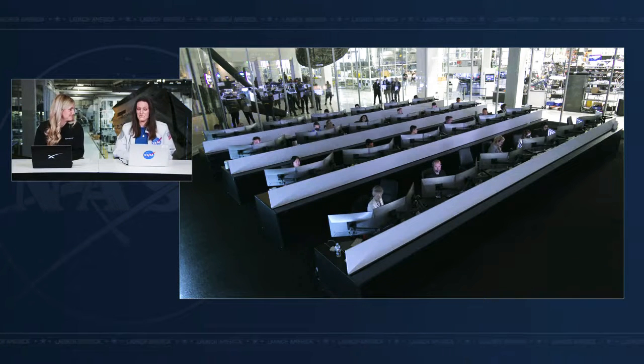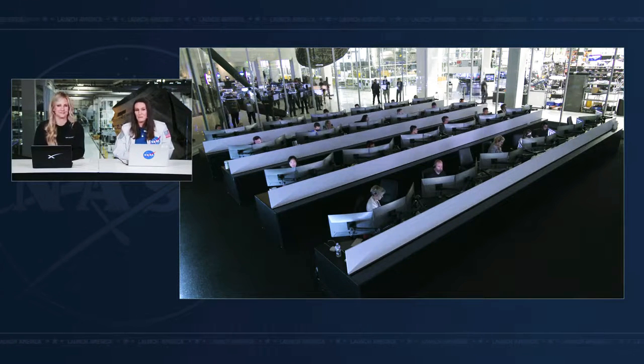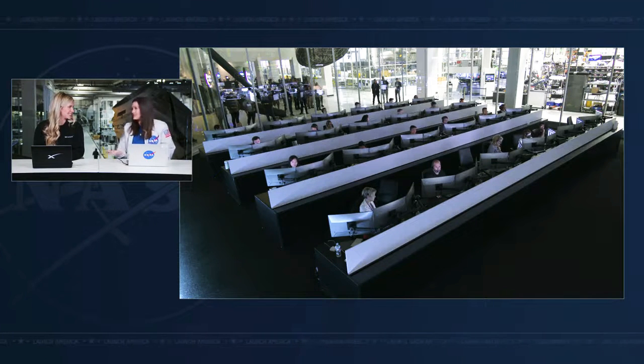Yeah, we have about 15 minutes until the entry interface period. We again anticipate that loss of signal. This is something that always happens. It's a side effect of that plasma buildup, but we know we will regain that communications once they have slowed down and exited that plasma. We will see the drogue chutes deploy shortly after, which will pull out our mains. We'll see splashdown, and fingers crossed we'll have views of this from our WB-57 and potentially from the recovery boat Shannon as well.